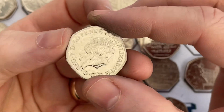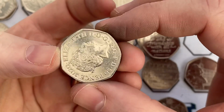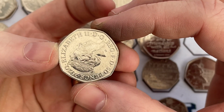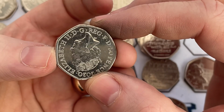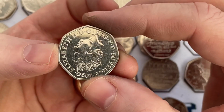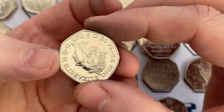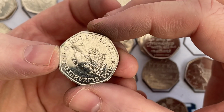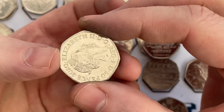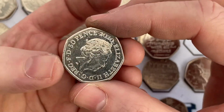This one, I'm going to tell you what the Latin on this says. So that says Elizabeth II, by the grace of God, Queen. So DG, Reg. So DG is like Dei Gratia, Regina. FD is Defender of the Faith. So she's the head of the Church of England. So in Latin, that's it. So Queen Elizabeth, Queen by the grace of God, and Defender of the Faith. So Latin.